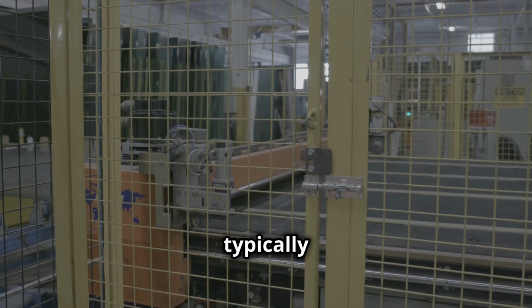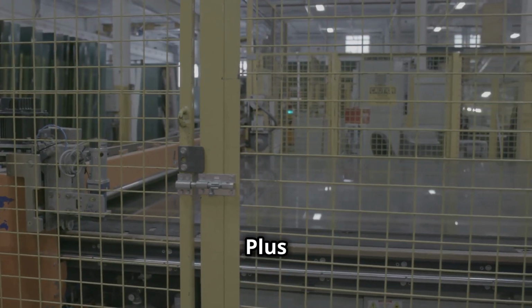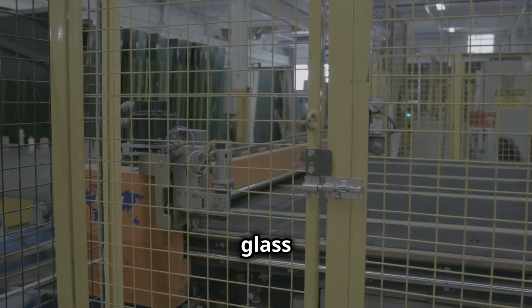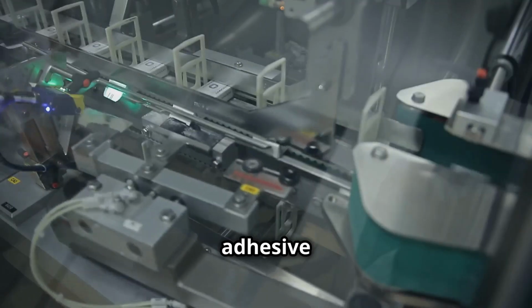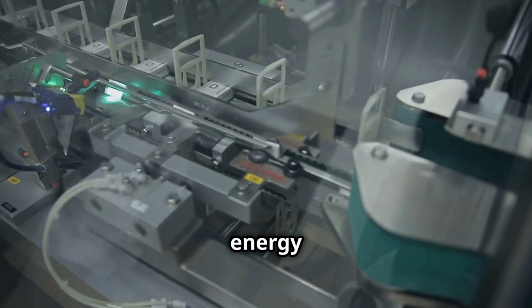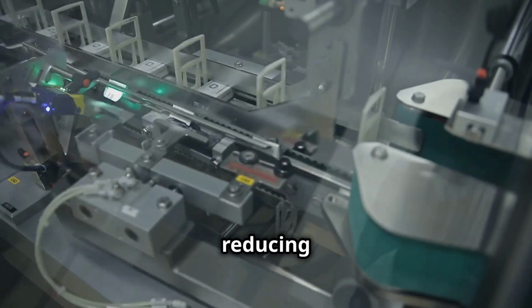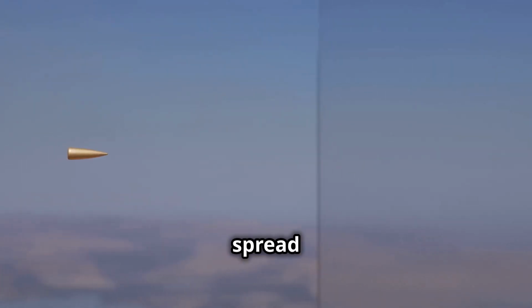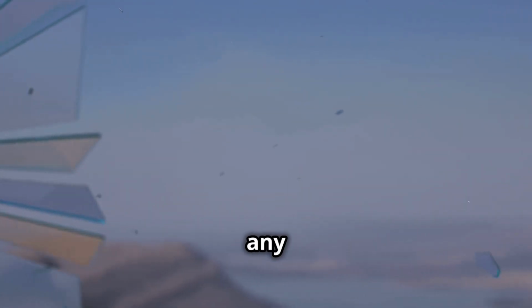Finally, the inner layer, typically made from polyvinyl butyral (PVB) or Sentry Glass Plus (SGP), plays a crucial role. This interlayer bonds the glass and polycarbonate layers together, creating a unified structure. This adhesive layer helps to dissipate the energy from a bullet's impact across the entire panel, preventing penetration and reducing the risk of injury. When a bullet strikes the glass, the energy is spread out over a larger area, thanks to the interlayer. This process significantly reduces the force at any single point.